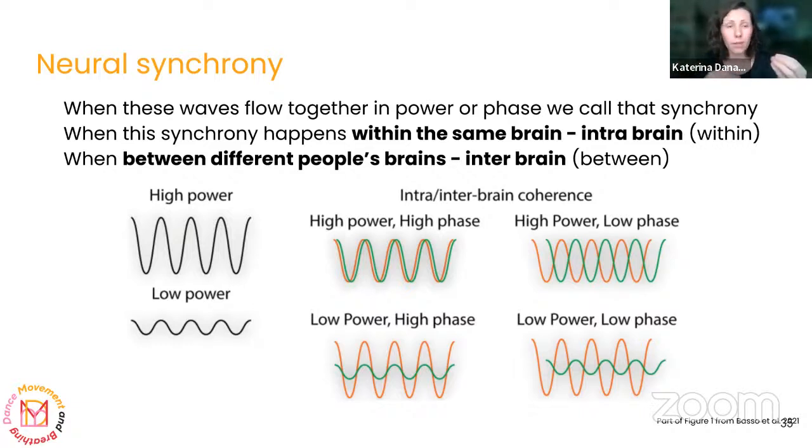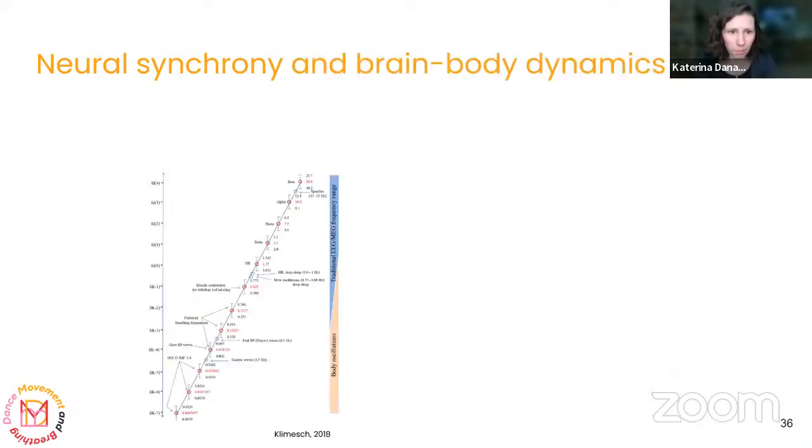And between different brains, they might synchronize if, for example, two people are listening to the same music, then their brain waves synchronize to the music and they synchronize to each other. And this is also how we ended up synchronizing, because we synchronize with the music, but also with a movement. And that is synchronization between different people's brains. And I will tell you now more what this hypothesis says about social connection between different people's brains.